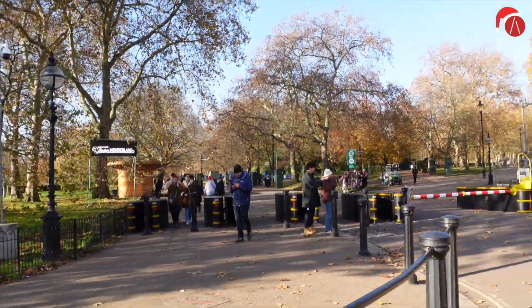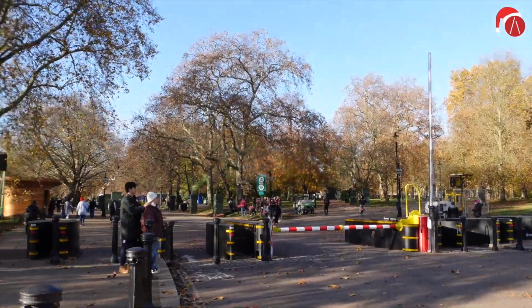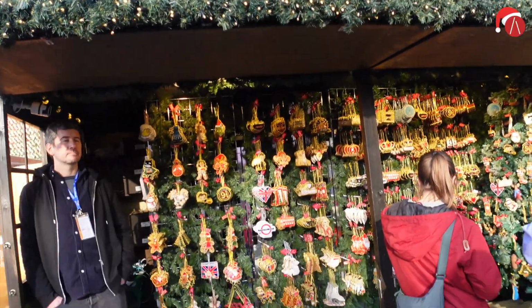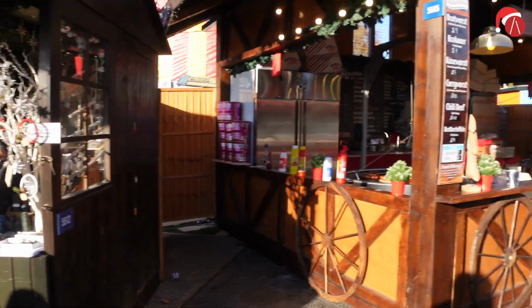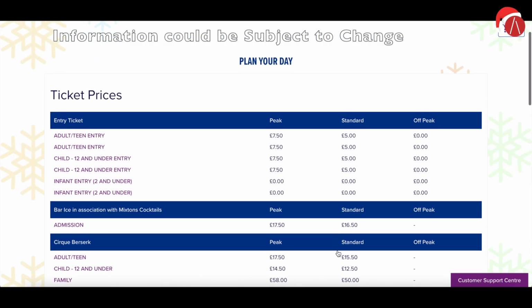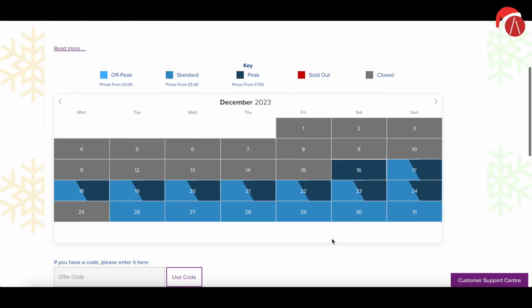The venue opens from 10 AM to 10 PM, providing more than enough time for visitors to explore and discover unique Christmas products not easily found elsewhere. However, one factor to consider when visiting Winter Wonderland's Christmas market is the entry fee during specific hours. For those primarily interested in the market, weekdays before 12 PM offer free entry.